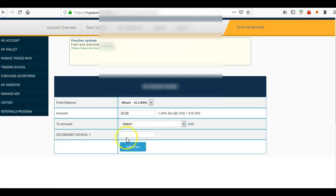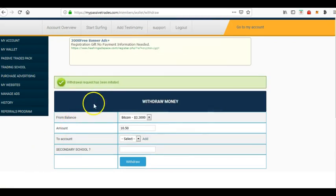So what I'll probably do is pause this, process that in, and then we'll come back in a sec, guys. There we go, guys. I've just entered the wallet and the password there, and you can see it's saying withdrawal request has been initiated. So my balance is now down to $3.30.